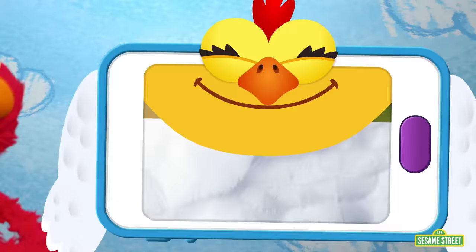Here I am. I am a bee today. Hey, that's perfect, Smarty, because today Elmo wants to learn more about bees. Well, what do we do to learn something new? We look it up. Let's see what's the buzz on bees.